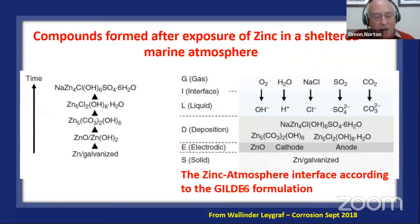There is a software, a computer model, which looks at what is the interface between the zinc on the surface of the steel and the liquid gas interface. And if you can see over here, zinc oxide forms, then there are cathodes and anodes on the surface, and a variety of other compounds form. And then these are the materials that are in the atmosphere or in the environment to which zinc is exposed.